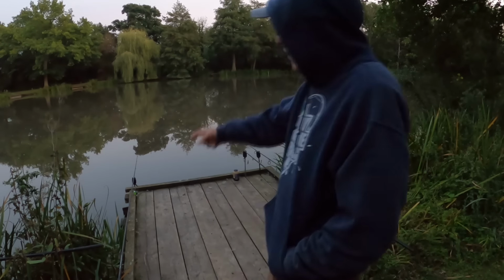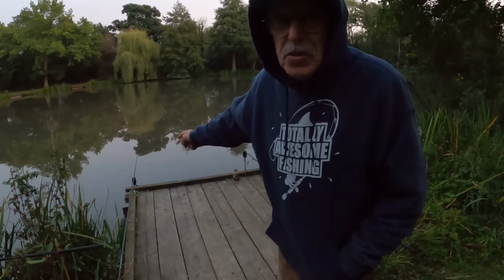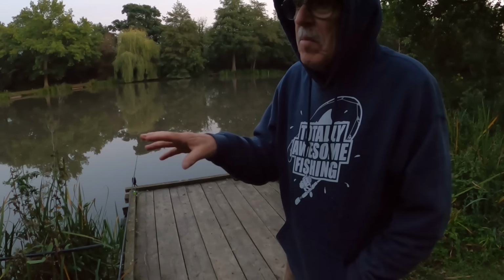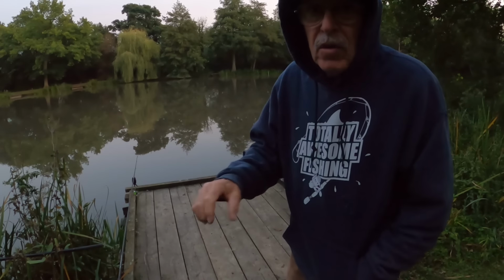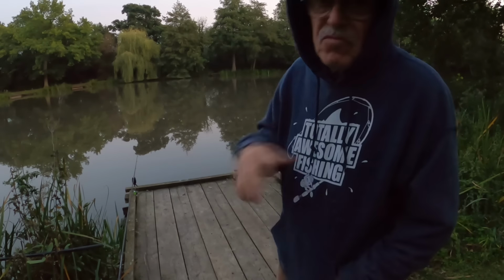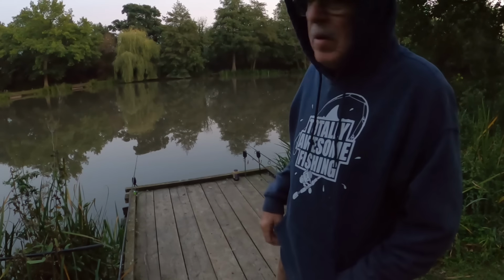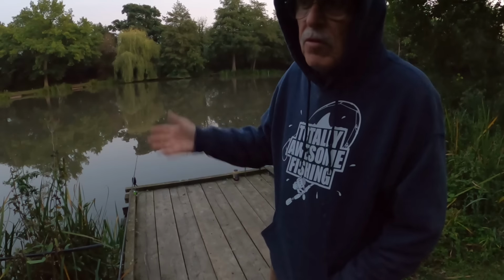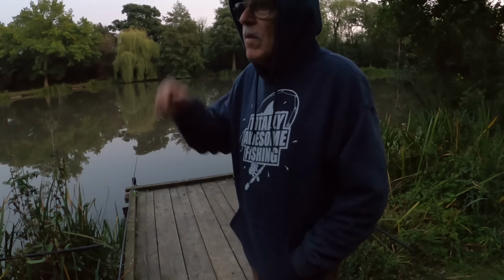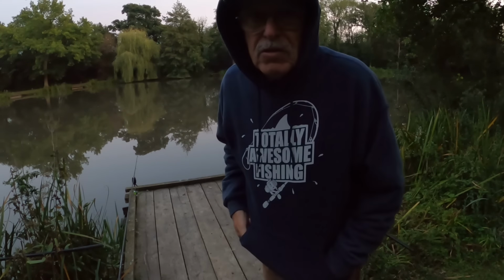I've had one take on this one under the bush, which is the one I said I thought would go off. But it was a line bite. That's where they're milling around. They feel the line, they bang into the line, and you get like that much. They don't hook up. I picked up nothing, didn't feel a thing. So that would have been a liner, but at least a fish has moved through the swim. A couple of guys up there are fishing as well. So they're on an overnighter, I'd imagine.